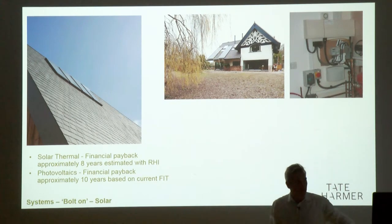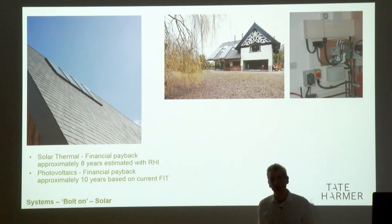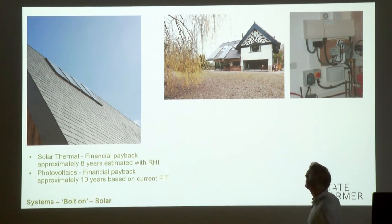I'm just going to talk about solar. Solar thermal feels like a system that's actually integrated into your house. Solar thermal is what helps you make hot water. With a solar thermal system, you can get about 60 or 70% of your hot water usage from the sun, which is brilliant. So I think solar thermal is pretty good.